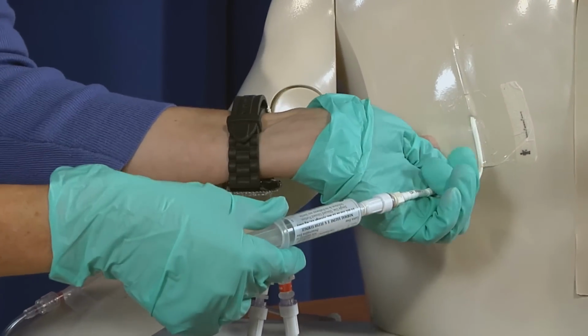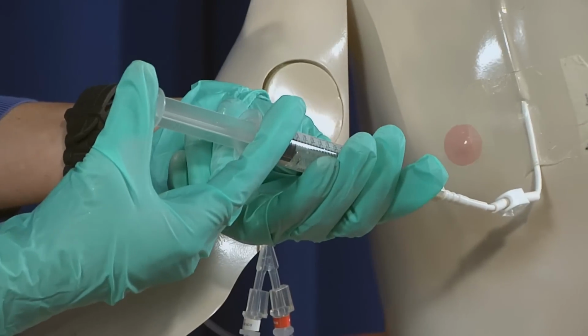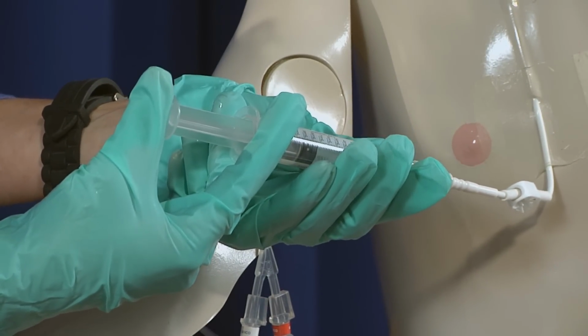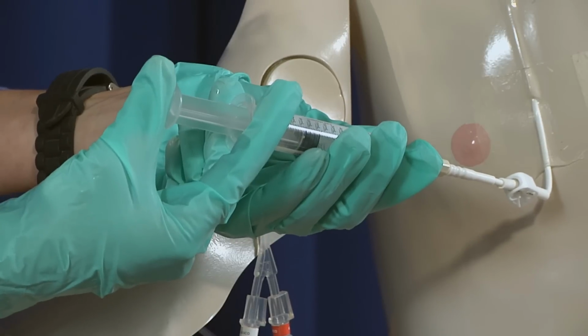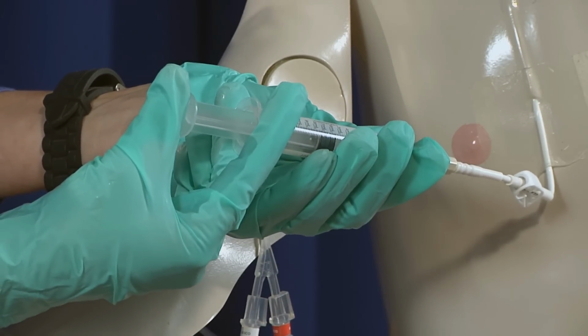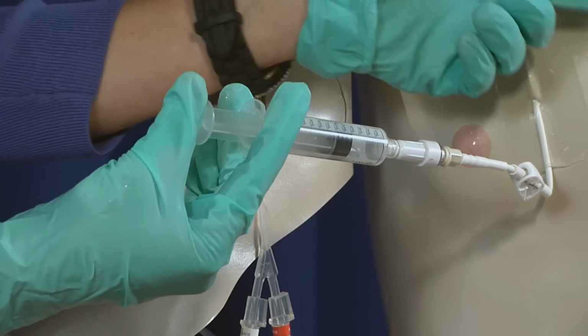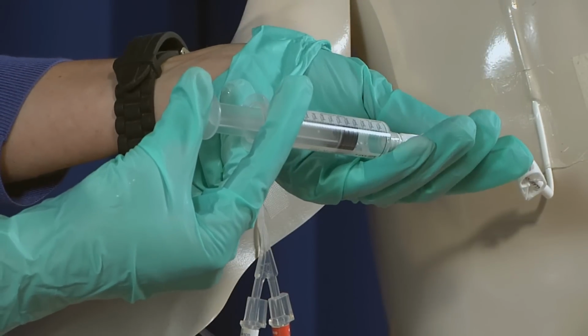So again, we unclamp, and I'm going to just slowly inject. You will have to give all of the 10 mLs in here. You need 10 milliliters of normal saline in this port so it doesn't clot.